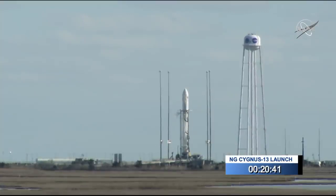LC Ops 1 in work. LC Ops 1, engine pressure sensors recalibrated and ready for flight. Copy that, Ops 1. Check 377 complete. And Ops 1, let's proceed with step 378, activate arm enable. LC Ops 1, arm enable rotated, arm enable illuminated.